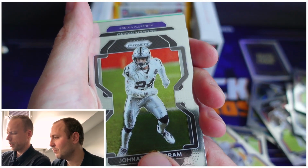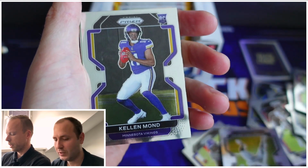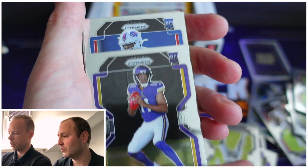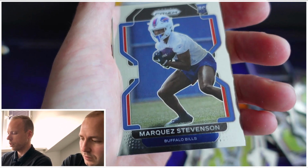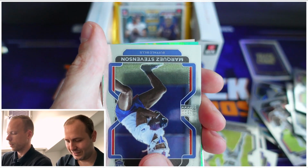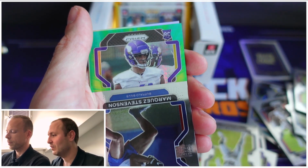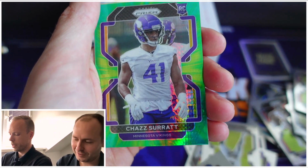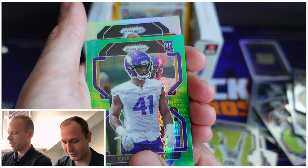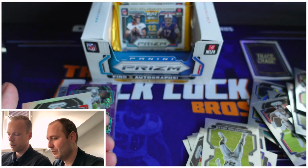Please. At least not our silver this time. Alright. Okay. Kellamond, which is a rookie QB. Yeah. We should have been more specific. Marcus Stevenson, alright. It's a green. It's okay. It's a hyper. Just a red. Like the way we started the year. The hyper is nice though. Another seal for Denzel Ward. Yeah, I'm gonna sleeve that up as well, I guess.